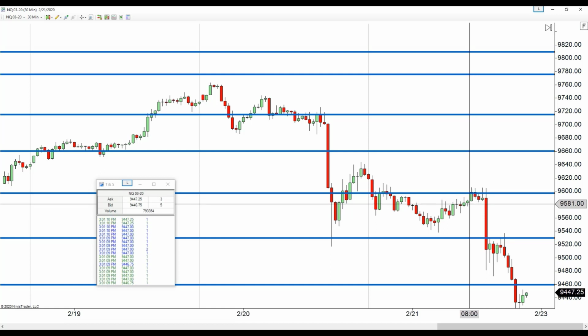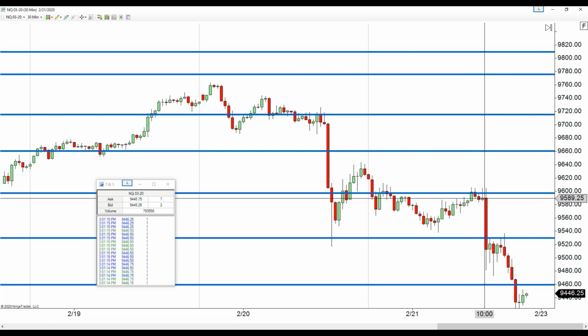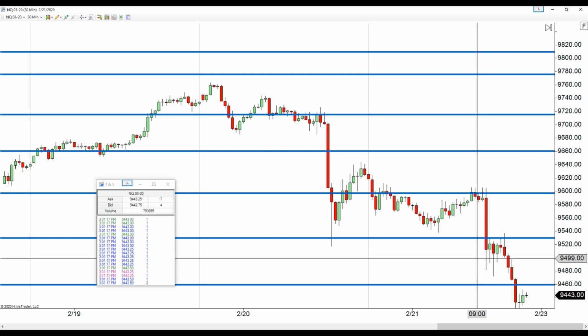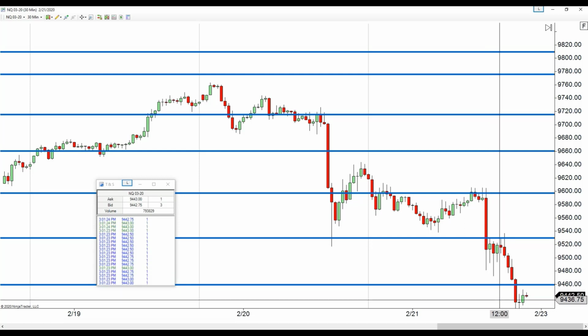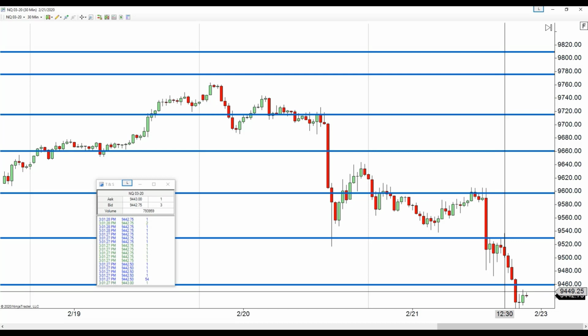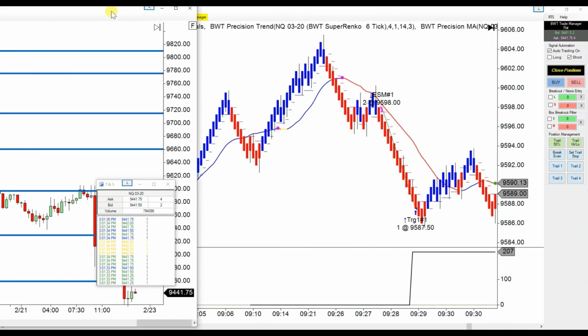It looks like first he took a short upon a test from underneath of the 95 area, and then a test from underneath of the 95.30 area. Then of course they broke down even below the 94.60, but at this point I'm not going to trade. So if we take a look, let's move this aside.